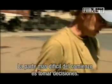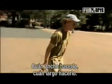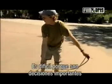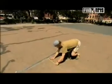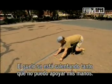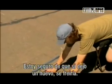The most difficult part at the beginning is really making decisions. How wide to make it, how long to make it. It's difficult because these are important decisions. They'll affect everything else over the next 3 days. This ground is now getting so hot I can't really keep my hands on it for very long. I'm sure if I put an egg on it, it would fry.